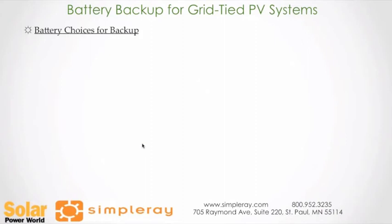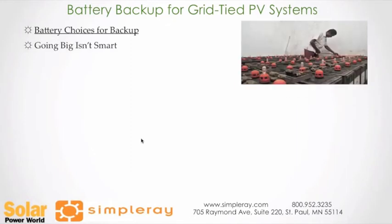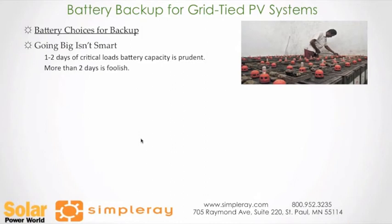Okay, let's talk a little bit about battery choices for these, because it matters. Going really big on the batteries is not a smart thing to do on these systems. 1 to 2 days of battery capacity is probably prudent, sufficient. More than 2 days worth of backup storage, I've got to say, is just foolish. Most utility outages are less than 4 hours.